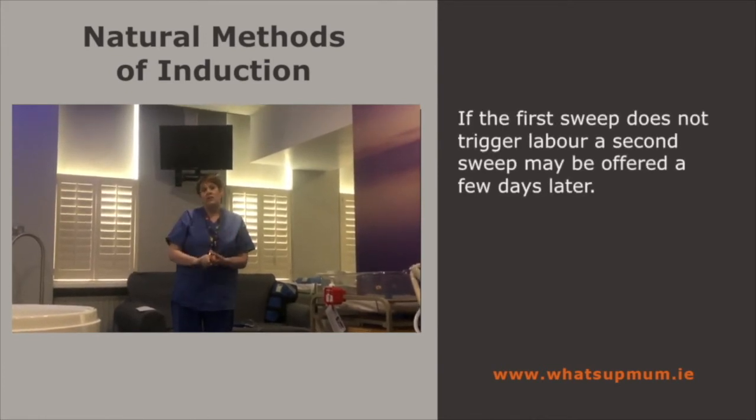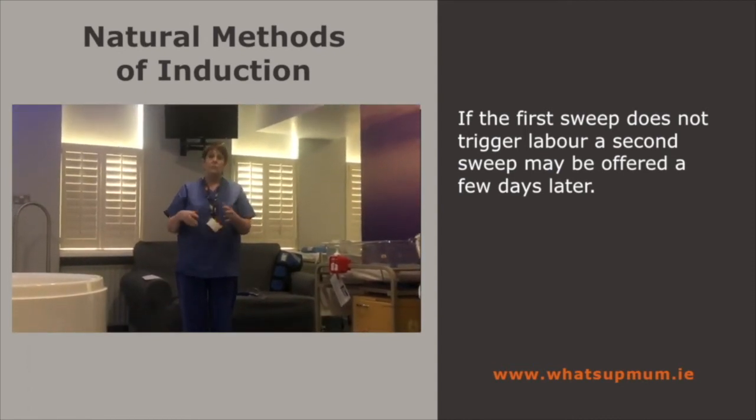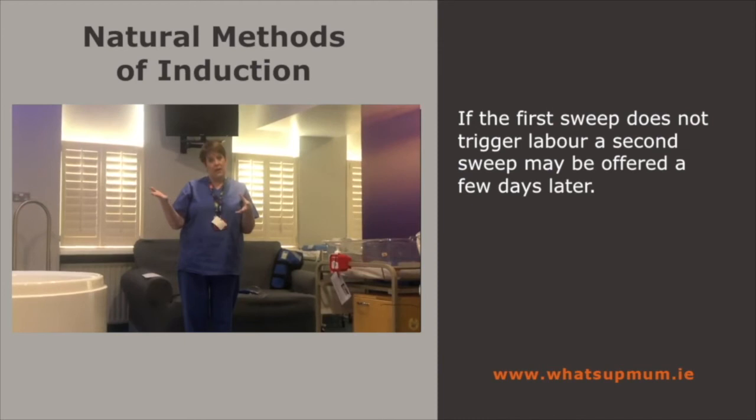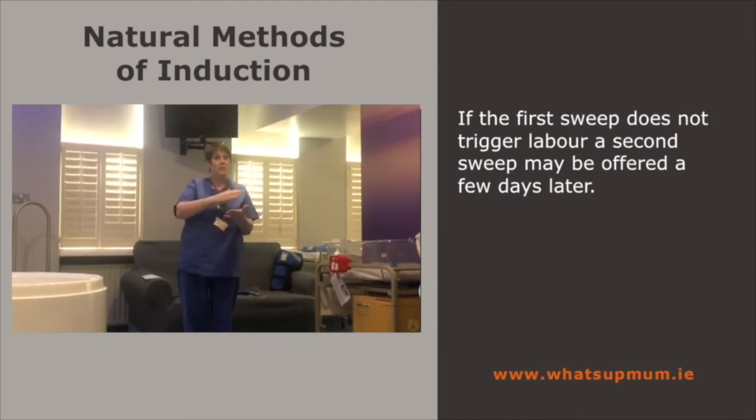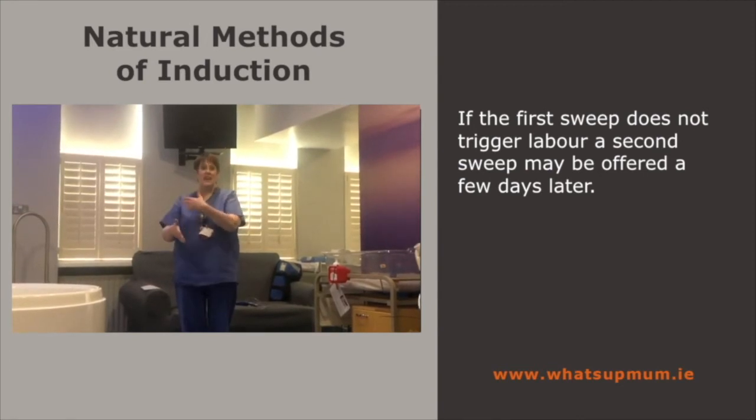Now, we can't be guaranteed that it will work. We know that it can work for up to 1 in 8 women. In my experience, you might have 8 women who will do very well from a sweep, and maybe the next 8 who may need to have a second sweep.